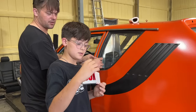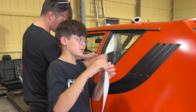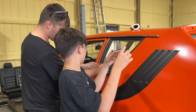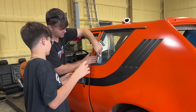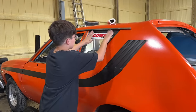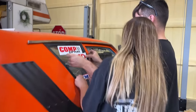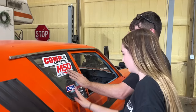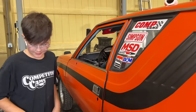How much horsepower does one sticker add? 20. I've heard that was the number. I wasn't sure here though. You go. I don't want to squeeze you this sticker. Great job, Ralphie. Think of all the horsepower we're adding right here. There's no telling. 20, 40, 60, 80, right there. Yeah. Okay. Looking good.